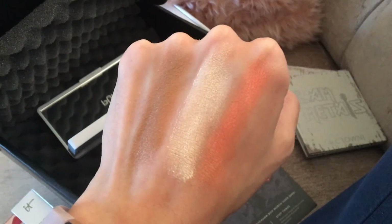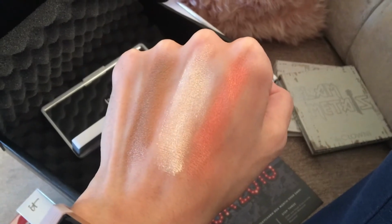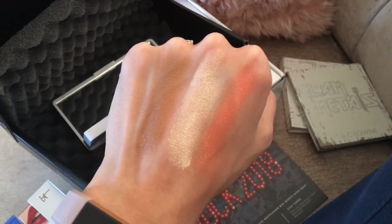So I don't know how this is gonna go on the face. I'm a little dubious. I feel like these would make really beautiful eyeshadows, but I don't know how they're going to look on the skin. So I will definitely have to play around with this and let you guys know how it works out.